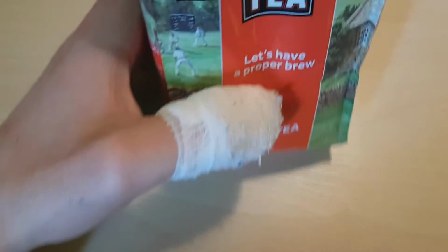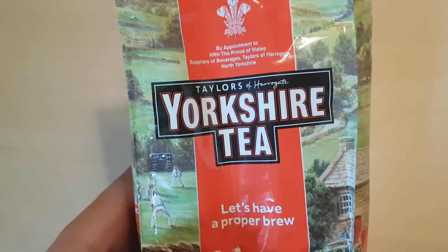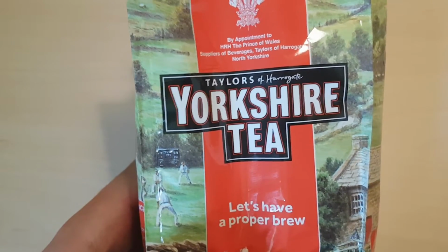About the tea itself, the company claims to be the second most popular and famous tea company and tea manufacturer in the UK. And well, I've heard many things about this red tea, that it's actually one of the best tasting teas in the entire world. And we will try this today, I'd say.